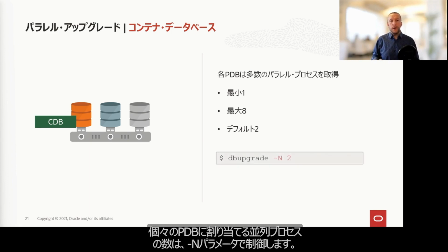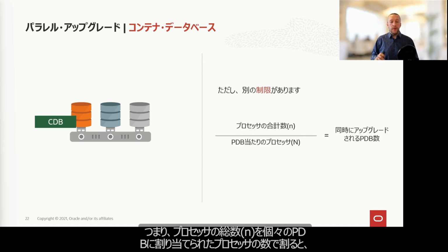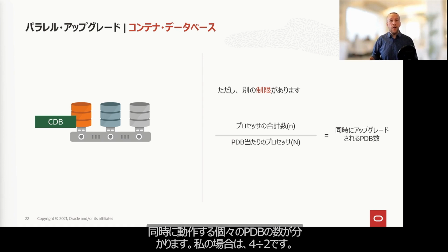The number of parallel processes that are assigned to each individual PDB is controlled with the uppercase N parameter. And in the following example, I'll set that to 2. So the total number of processes, lowercase n, if you divide that by the number of processes that are assigned to each individual PDB, you can find out how many individual PDBs are upgraded simultaneously. In my case, it's 4 divided by 2.